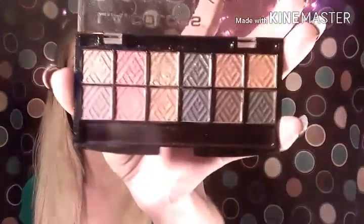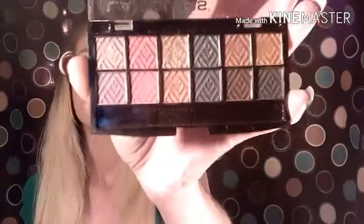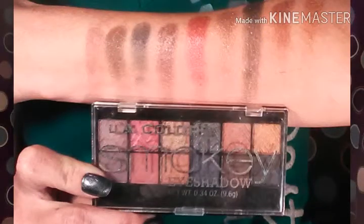Next palette, guys. This, believe it or not, is the LA Colors Smoky Eyeshadow palette. Look at these beautiful colors in this palette. Now, you would not believe how that red is. It is just beautiful. And the gold, this is just an all-around beautiful palette, and it swatches beautifully, and they are very highly pigmented eyeshadows.